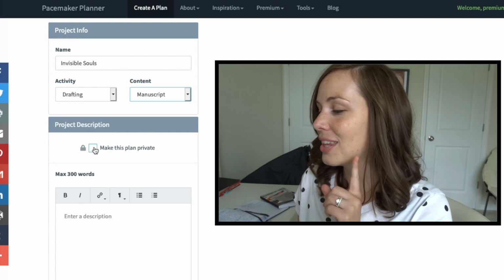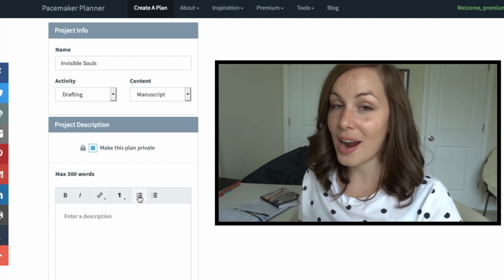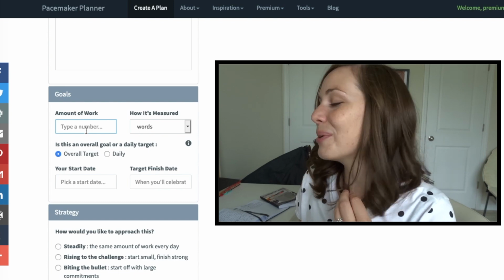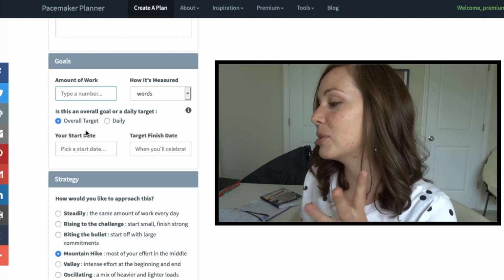And then this is another thing that I remember about the free plan versus the paid plan, where you can make the plan private if you have the paid option. And you could write in a description. I'm just gonna skip that because I'm more excited about the goals section personally. I really like the goals and the strategy working together. So let me show you an example.